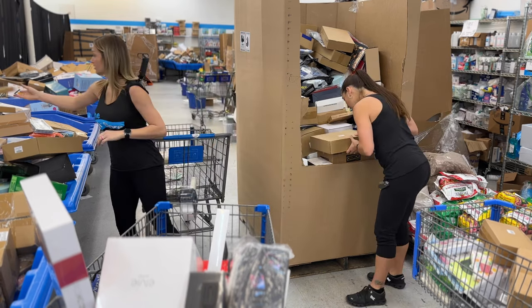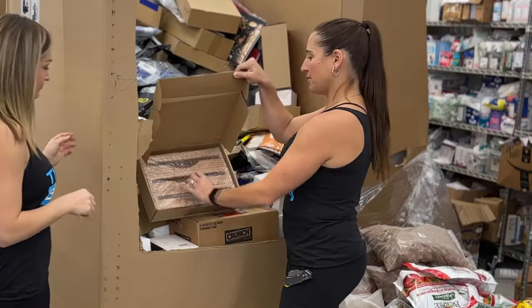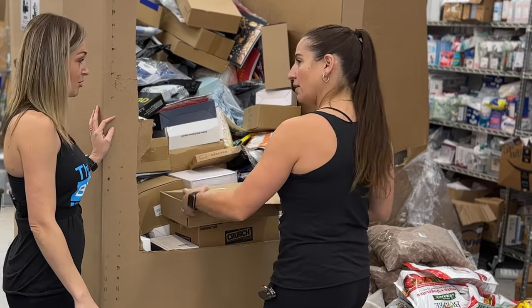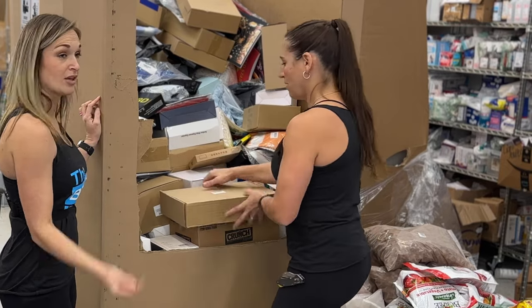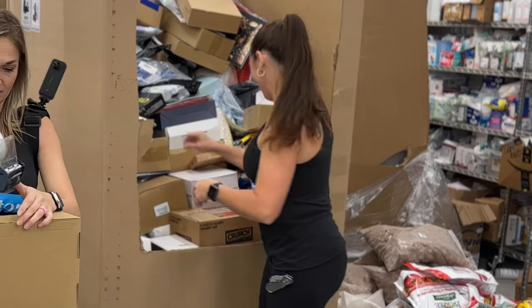Magic box. Solid wood. Oh! Another one of those little things. So they're all different designs though. Some are plastic, some are wood. Yeah. Some you can hang. All you have to do is take it to the opening station and you'll know what you're getting.